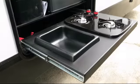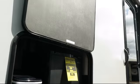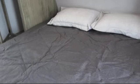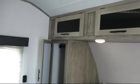overhead storage, bedside power outlets, overhead kitchen storage, closets on both sides of the bed, storage drawers under each booth, night shades.